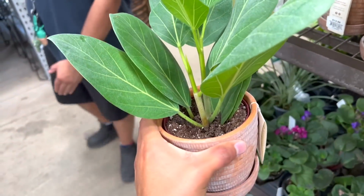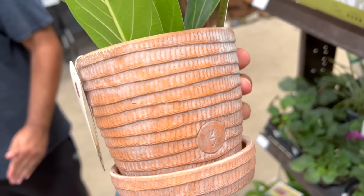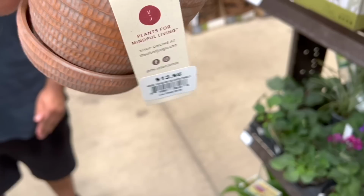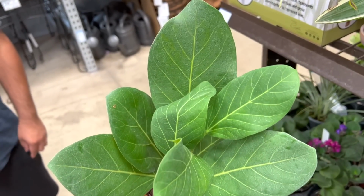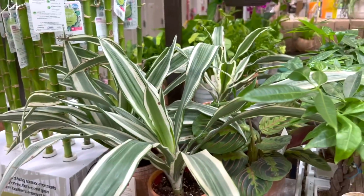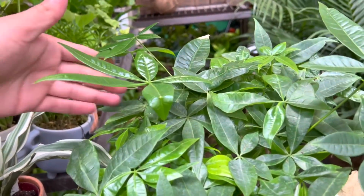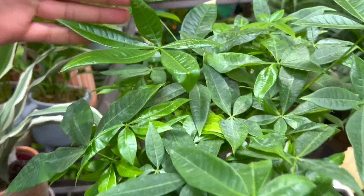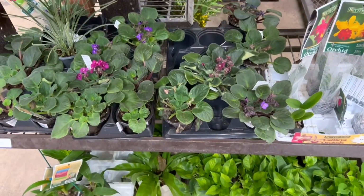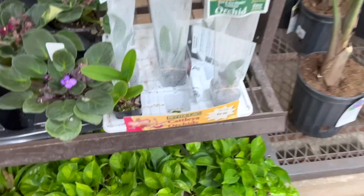But look at this one. $14 for this really nice cache pot. You can also drain out the water. And it's pretty. It's beautiful. Good stuff. Look at these money trees. So healthy and everything. We got some African violets. They have these beautiful orchids, usually they're always in nets.